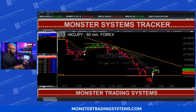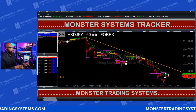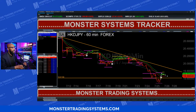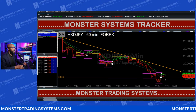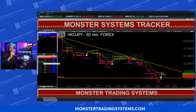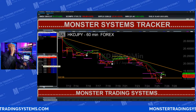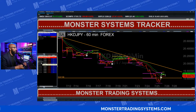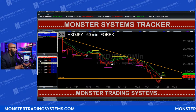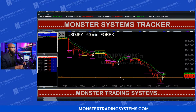HKD JPY also closed. Sell short signal here, and three really good trades here. Right here, this one really good. We could see another sell short signal. We'll continue to take these shorts because we have a big macro sell-off. A lot of these yen pairs are giving sell short signals on the daily time frame Forex Dominator. So HKD JPY, take profits, but be on the alert to perhaps get back in.